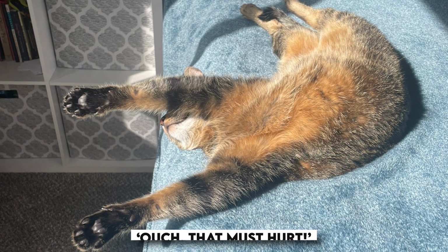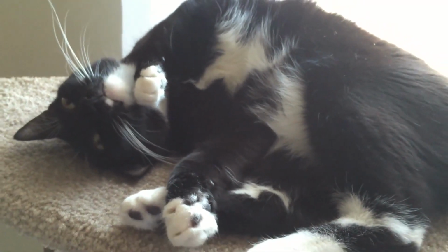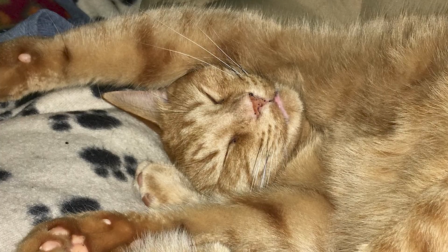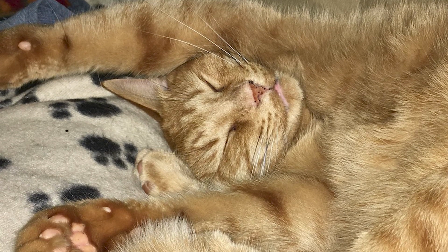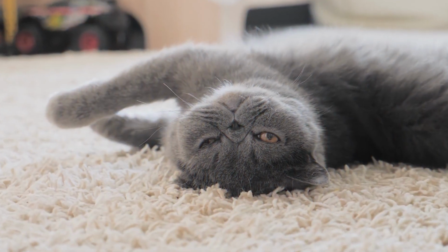Now you might think, ouch, that must hurt. But hold your worries, because for your feline pal, it's all about comfort. This peculiar position might look odd to us, but for them, it's like sinking into the fluffiest bed imaginable.